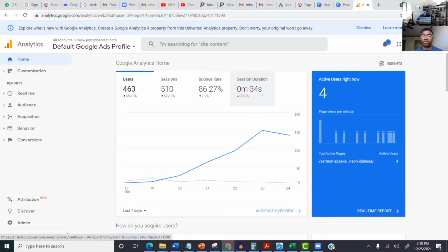Okay. So 30 seconds on a website is okay. Most people, if they don't find what they're looking for, will stay under 30 seconds and leave. This has to do with the design of the website.